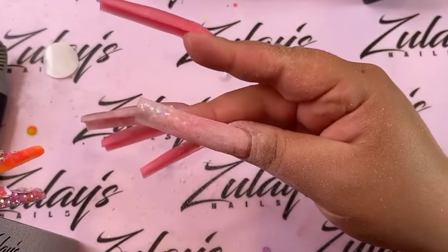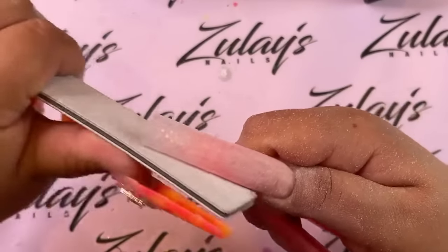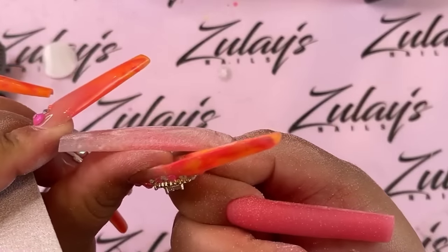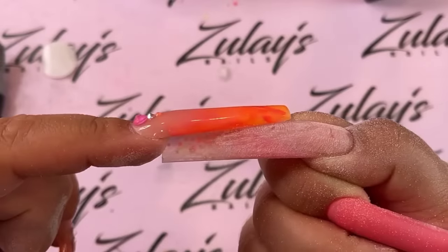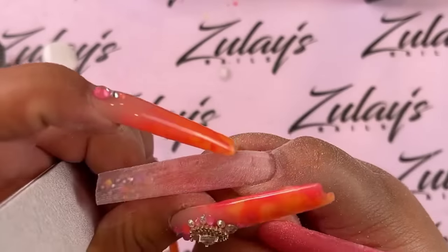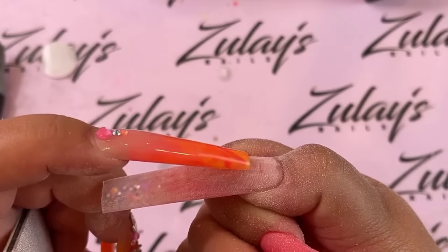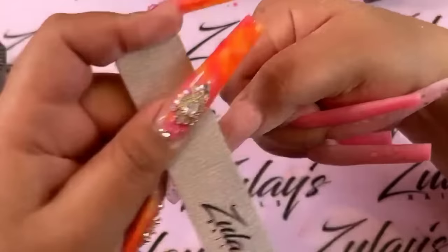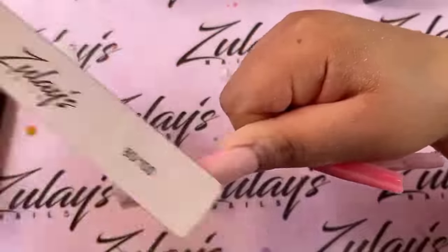What do you look for to know when I've filed enough? So pretty much I just look at the sides of my nails: is it smooth? Do I have a bump, a lump, or whatever? So right here you can see that I have a little bump, which is easily removed by filing that piece, or I could go in there with the electric file, which I will be doing.